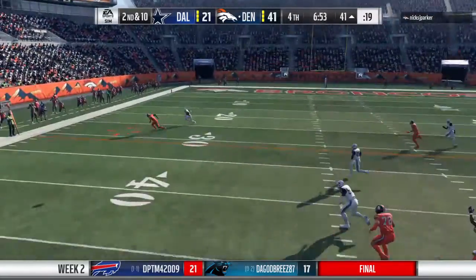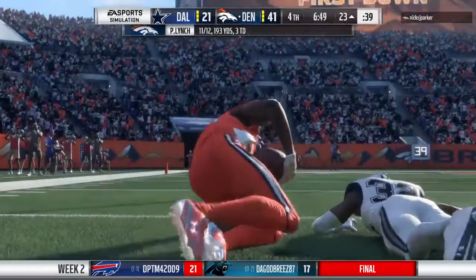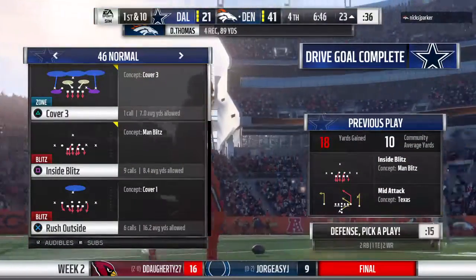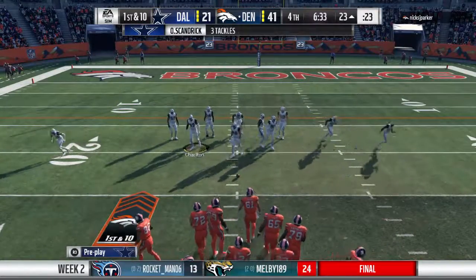Second and 10 now. It's Lynch. And he hits his man on the out route, Demaryius Thomas. And brought down, but not before they're inside the 25. 18 big yards on that one, and a Denver first.